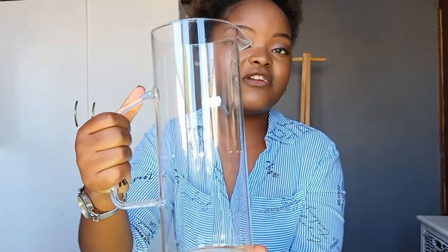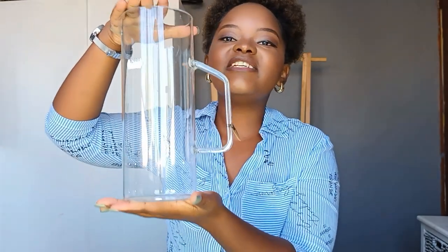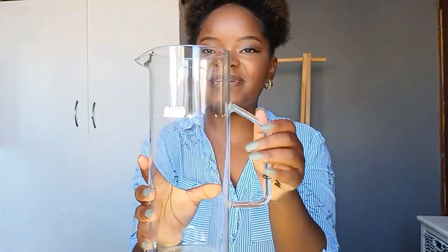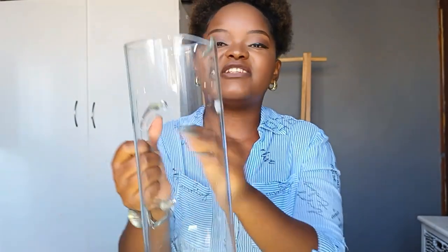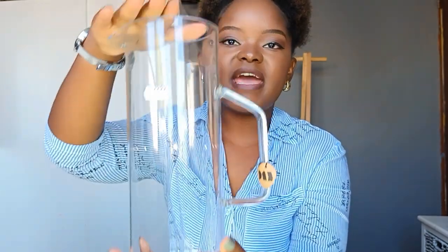Look at this, guys. I know it's a little bit dirty. I don't know if you can notice that it is dirty. But I got this jug. Guys, look how pretty this jug is. Don't play with me. Oh my god. You guys need to go and get yourself this jug. It was 130 rand. It is very cute. It looks fancy.